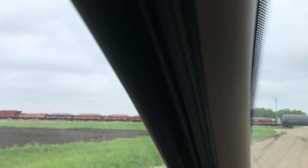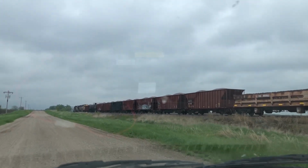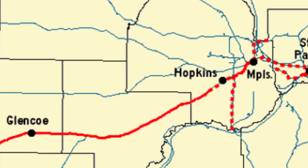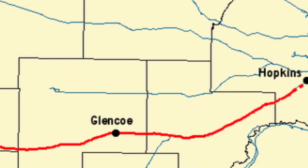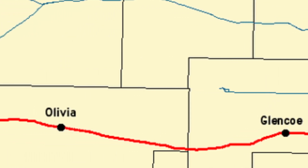I didn't see much until I got to Granite Falls. For the first time, I happened to be there when a Twin Cities and Western train was running a day job. For those who don't know, the Twin Cities and Western is a short line that started in 1991 and runs a line from the Twin Cities Western, if you can believe it.